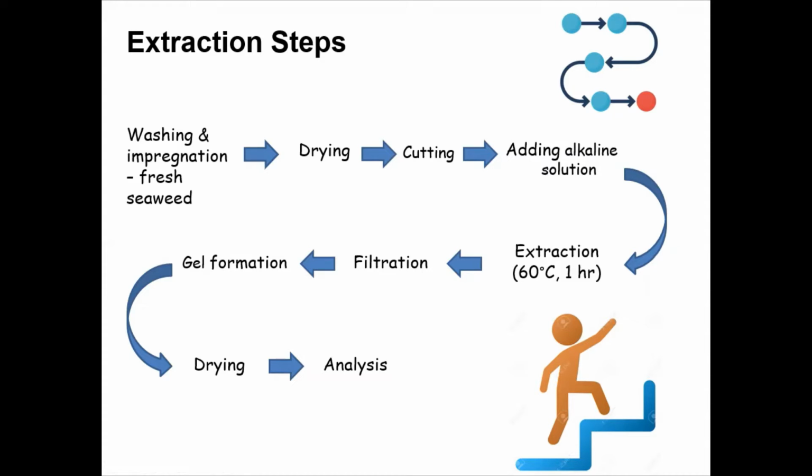After the extraction was complete, the insoluble solids are separated by filtration, and the separated liquid is Carrageenan extract. KCl salt solution was then added to the Carrageenan extract to form gel. The gel was then dried in an oven at 30 degrees Celsius for 16 hours before being analyzed to observe the rheological behavior and the antioxidant activity.